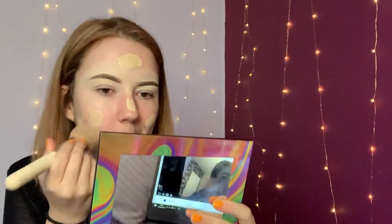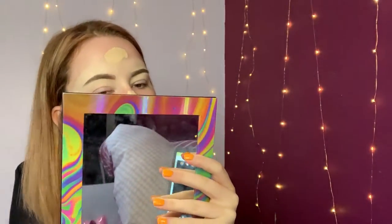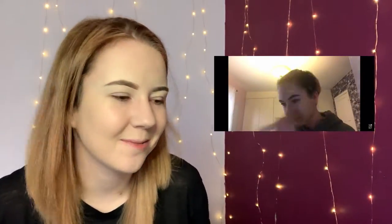I no longer use a brush to buff in foundation because I feel like it goes really, really streaky, but let's do it. This is also really hard because I haven't used it since literally since this video, so let's see. God, I already hate this. It's going so streaky. Oh, this is going so streaky. Now my face is looking extremely streaky. Let's continue, shall we?